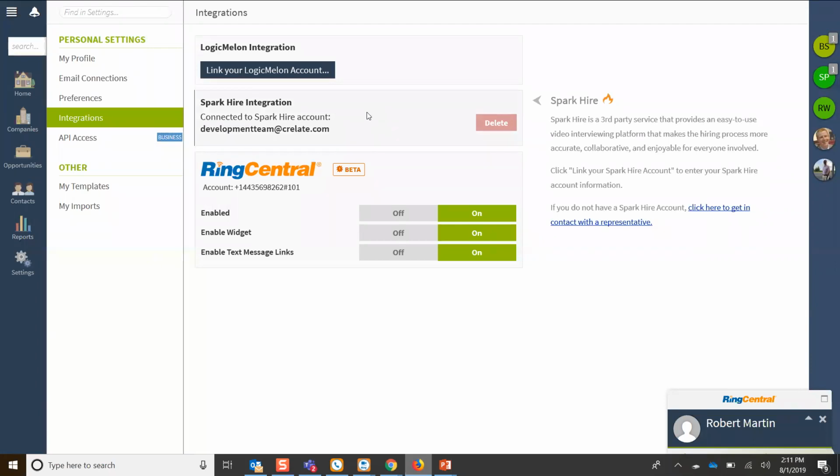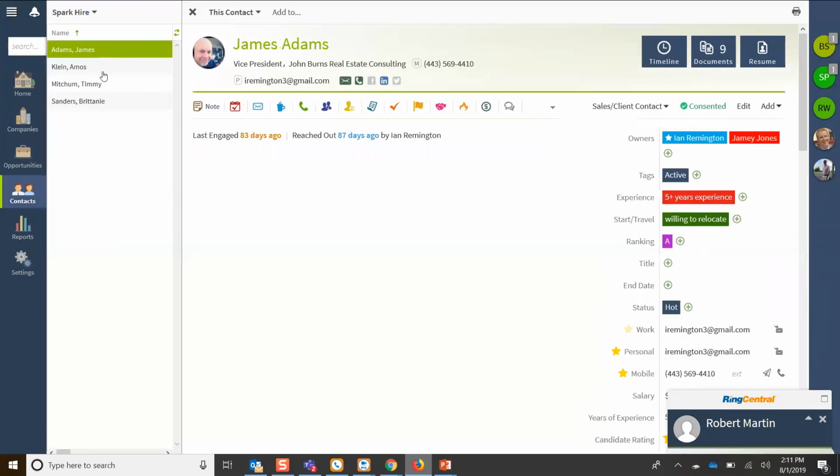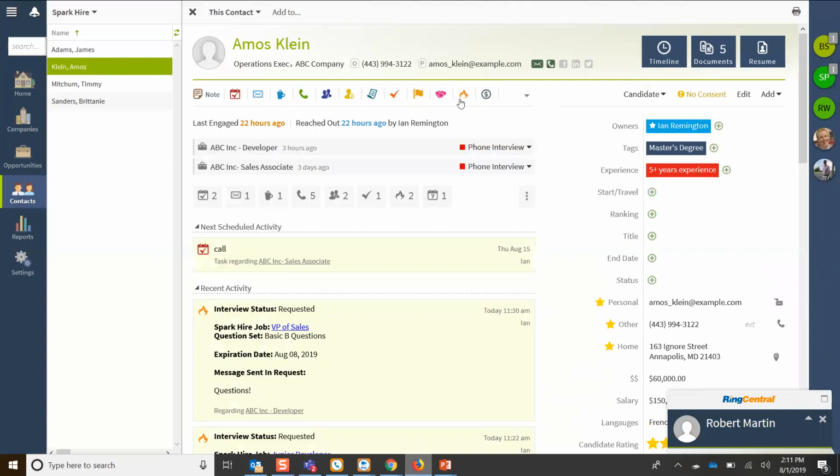You will be prompted to include your login credentials. After doing so, it will present you with an API key or direct you to where you can find your API key information to enter within Spark Hire. Once Spark Hire is enabled and your login credentials are entered, if you go to any contact record in your database here, you will now have the option of a Spark Hire icon.